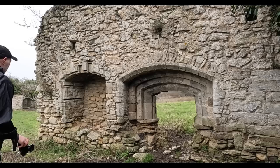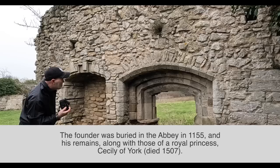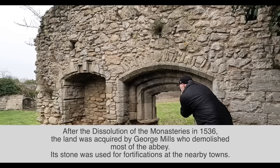Looks like this was some sort of fireplace at one point. I don't know what to take a picture of. I'm stumped. That looks quite nice. Okay, I found something. No, I haven't. I'm just going to take it anyway.